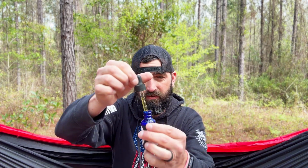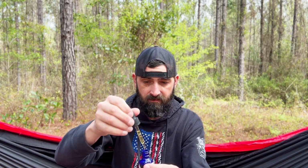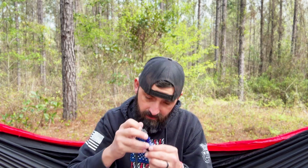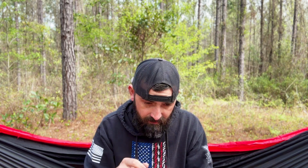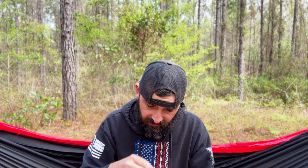So it's kind of a golden color. We've got measurement on the dropper itself. Kind of a medium thicker weight oil, not too thick. Ooh. It does smell good. I can't tell what my nose is picking up. It smells really good. It's nothing crazy.